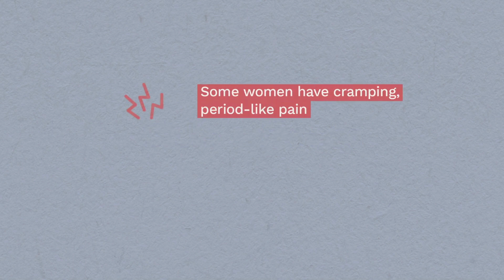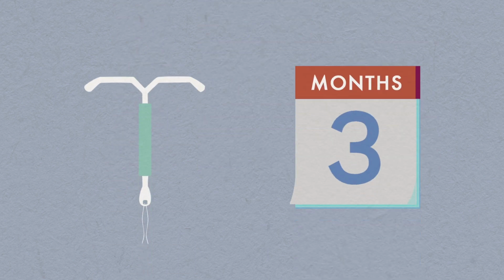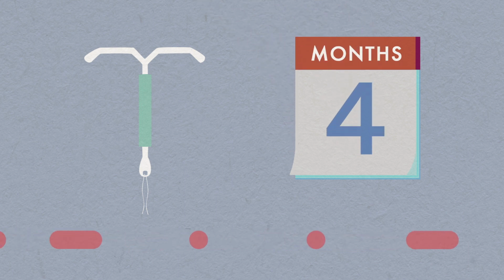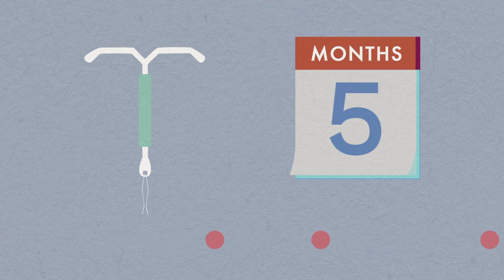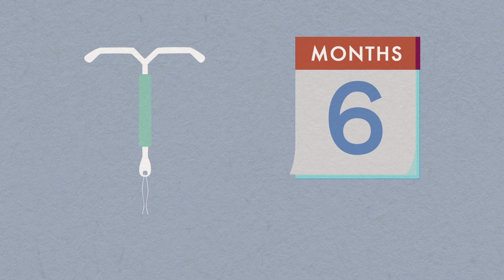Side effects. Most women have some period-like discomfort afterwards, but this usually settles after a few hours. You can use your usual pain relief. In the first 3 to 6 months, the hormonal IUS can result in lighter, unpredictable bleeds known as spotting. This usually settles into infrequent lighter bleeds or no periods. If spotting persists, we might suggest you also take the contraceptive pill for a while.